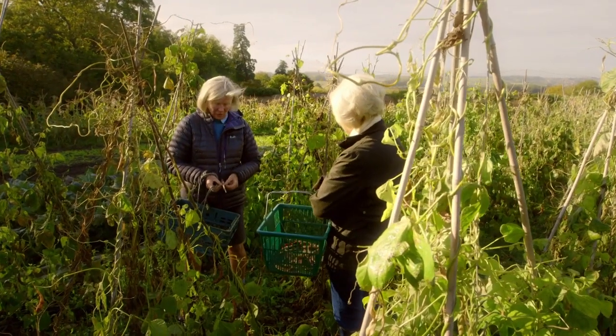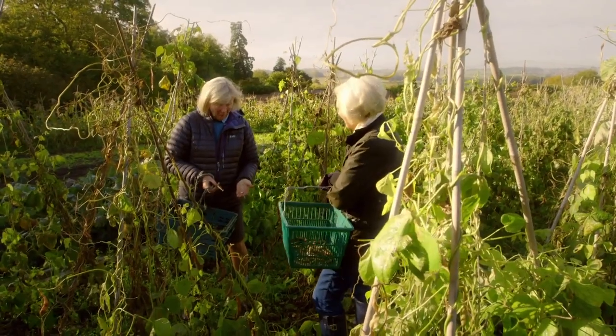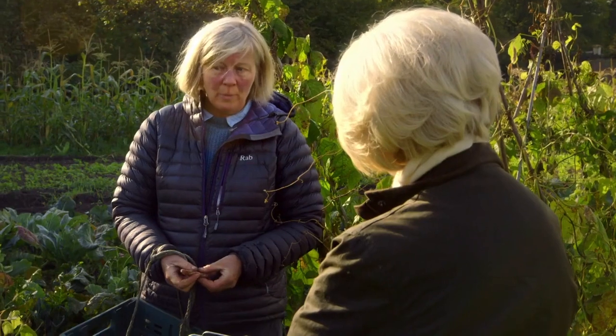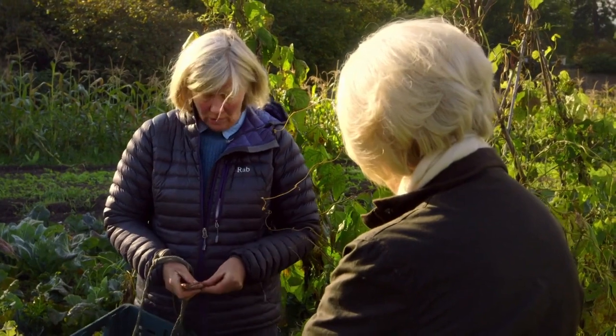Okay, well, obviously you've got to pod them. So you're just going to use the beans. Boil them for at least 30 minutes. And then once they're soft, I would put them into something like a nice tomato sauce with maybe some green beans as well, and some seasoning and basil and garlic. Or if you want to be really adventurous, you can make a borlotti bean hummus. That's what I would do. I'm tempted.